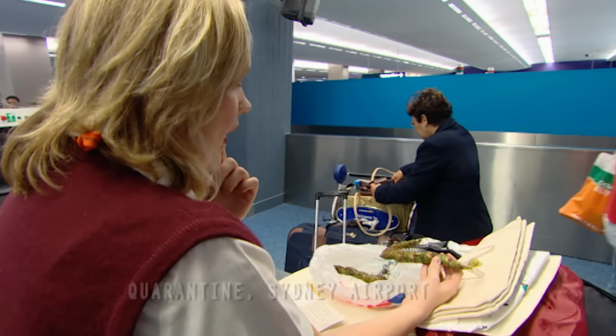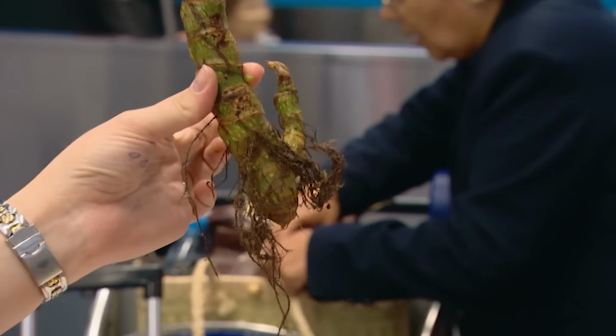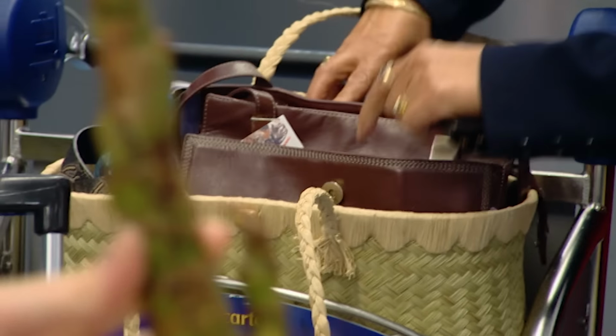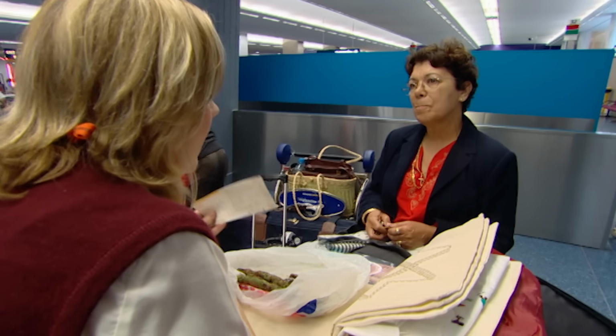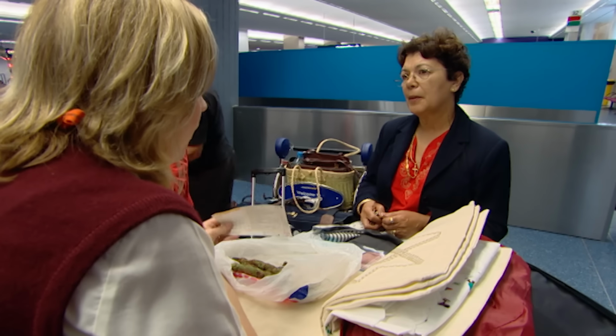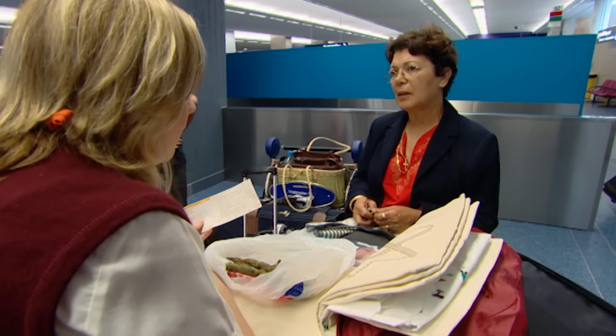Back at quarantine, bringing any sort of foreign plant life into Australia is prohibited, and as this passenger is about to find out, this offence has a high penalty. Basically, we have found it today, and you have concealed a living plant in your luggage from Mauritius.